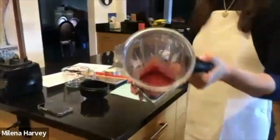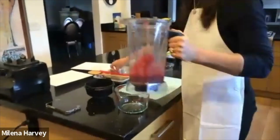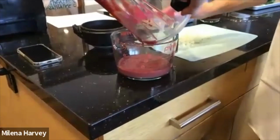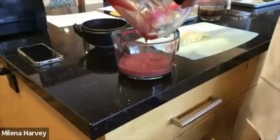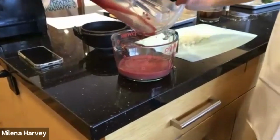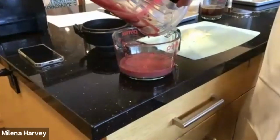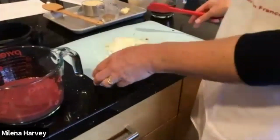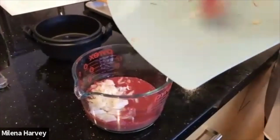Okay, so now we have the liver blended, and it kind of looks like that. It's not very pretty looking, but it's okay. So we're going to put it in a bowl. Meanwhile, while Simona was showing her strudel, I cut up the onions. I use a mandolin to chop my onions because I find it's very uniform and it's quick, but you can of course chop it up with a regular knife. So I'm going to add the onions to the liver and egg mixture.